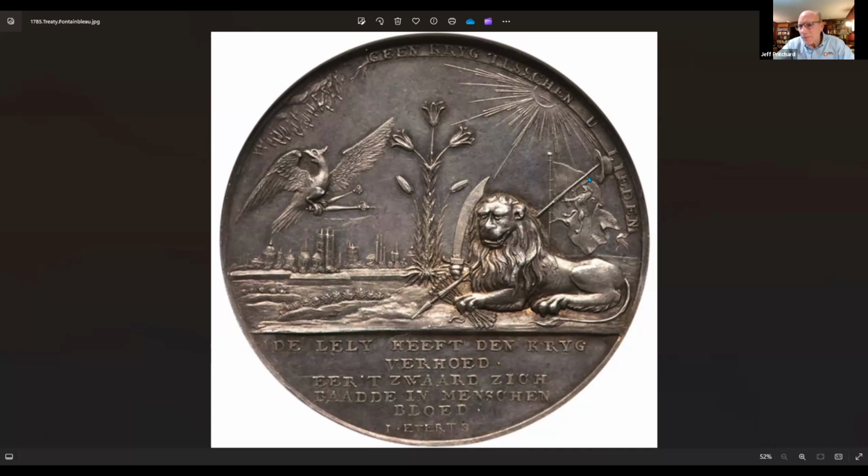The other interesting element is in the US, in France, we always see the Liberty Cap atop a staff, maybe a Liberty pole. But because of the 80 Years' War in Holland, it's always atop a lance. And you can see that this is a lance, it's not a staff. And that again began in the 1600s. The 80 Years' War was from 1568 to 1648. Other interesting symbolism here, the lion is holding 7 arrows. That represents the 7 provinces that formed the Netherlands in 1581.